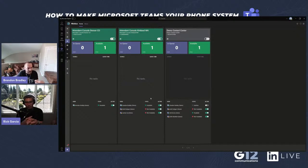Right. So it's really, really dynamic, in that traditional attendant consoles sit on a desk in the environment. And if someone steps away from that desk, it doesn't matter how many calls queue up, no one's at the desk to take the call. So now I've extended my boundaries to virtually represent that location. Right, the other office. That's cool.